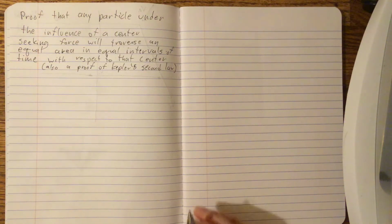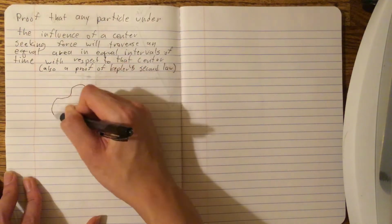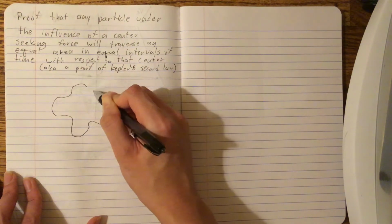Today I'm going to prove that any particle under the influence of a center-seeking force will traverse an equal area in equal intervals of time with respect to that center. Here's what I mean. Let's say a particle is moving in this type of fancy direction.